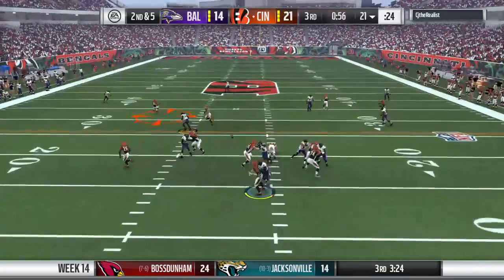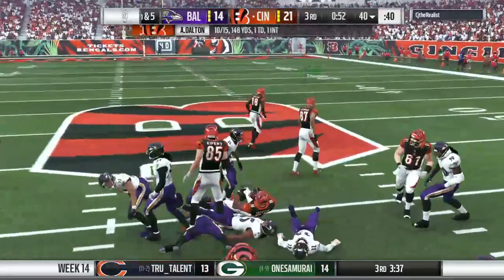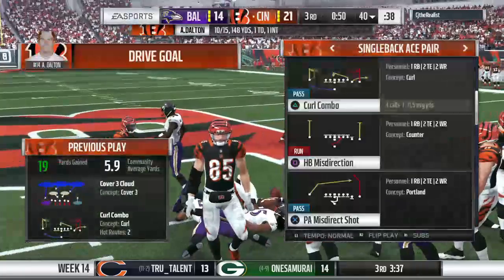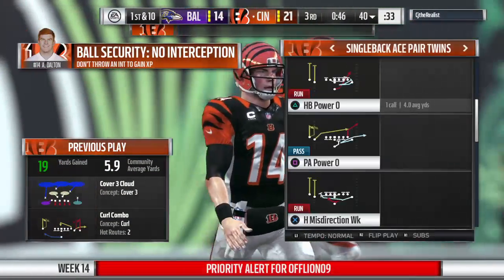Dalton throwing on second down. Throwing middle, and it's complete. And he's brought down. They call it a gain of 19, and it moves the chains. And defensively, they were in zone coverage there.